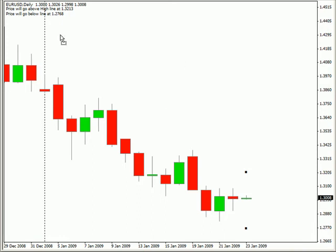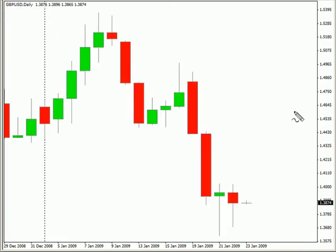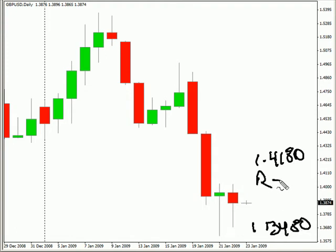2900 in this pair. I believe this pair is starting to move sideways, but the bias is definitely still to the downside. Now looking at the pound USD, this particular pair closed down as well, and did form an inside bar also. I am expecting this pair to move as high as 141.80 and as low as 134.80. Look for some resistance to come in around 140.24 and look for support at 138.57.